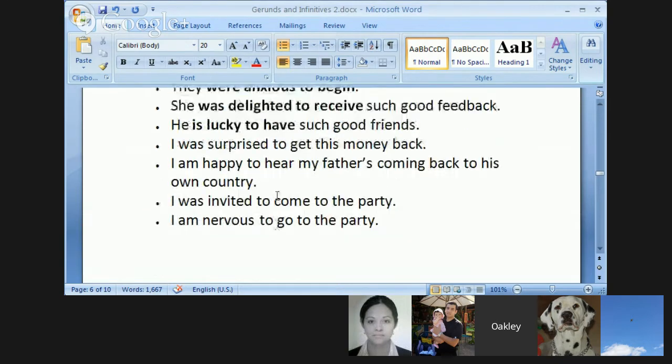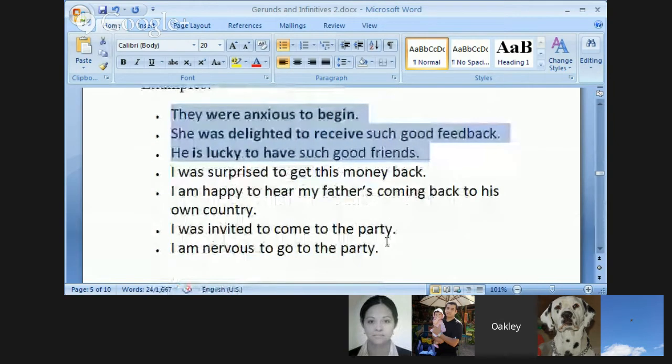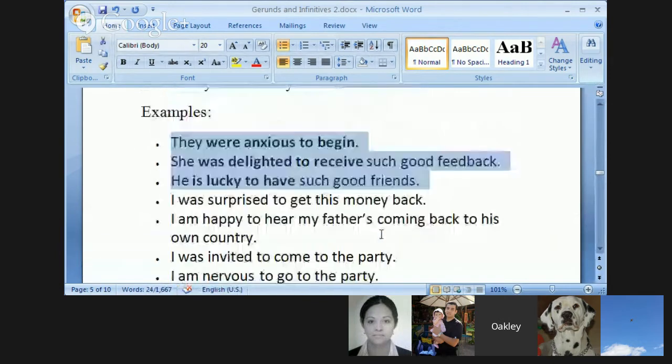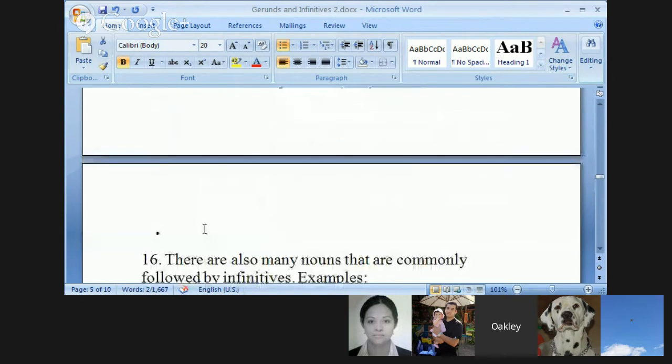Renata, okay, using the example, can you give me a sentence? Sorry, Mr. Oakley, can you repeat? Yeah, I would like you to do the same thing everyone else just did. Form a sentence using these examples. Subject, noun, verb to be, an adjective, and then an infinitive verb, to begin, to receive, to have, to get.